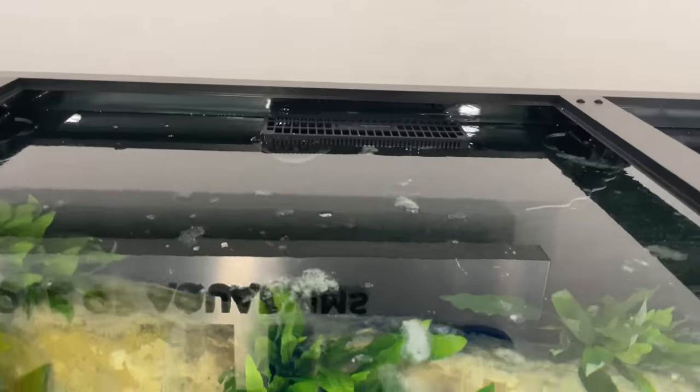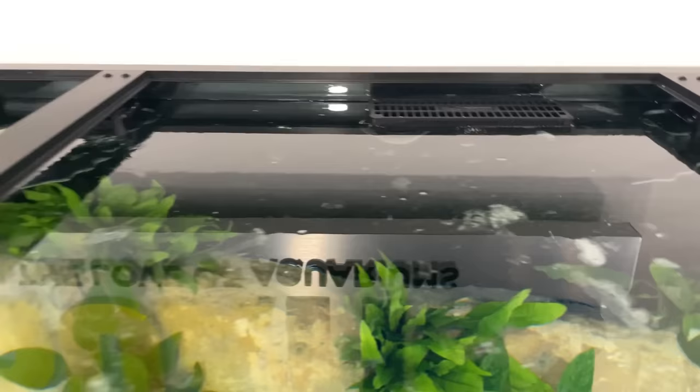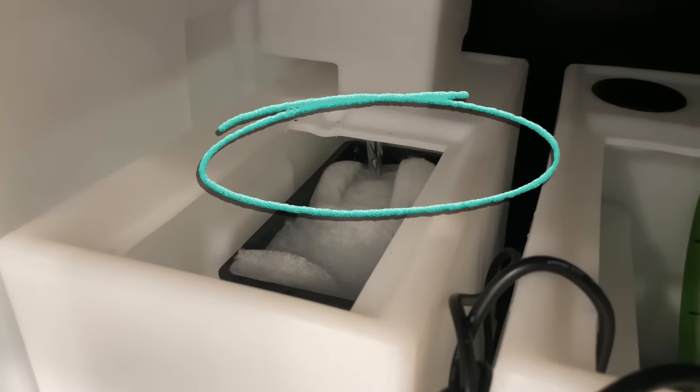So I hear it overflowing. You hear that drain? It's overflowing. Let's check the sump. I hear water coming into the socks. Here it comes from the tank. That will overflow into here.